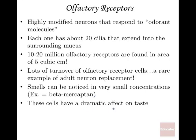And these cells have a dramatic effect on taste. I'm sure you've heard this or experienced this. If you're sick and you have a lot of swelling in your nasal region in the upper respiratory tract and a lot of additional production of mucus, food tastes more bland when you're sick. So we take for granted that taste is affected by olfaction. I've heard estimates that up to 50% of taste is impacted by this particular set of cells. Here's a trick you can do at home.